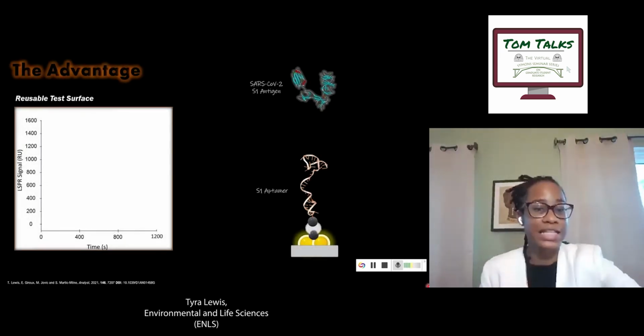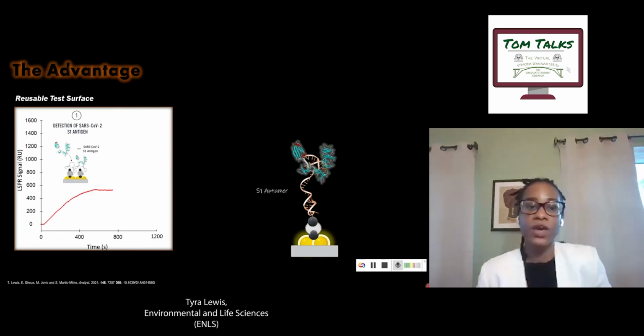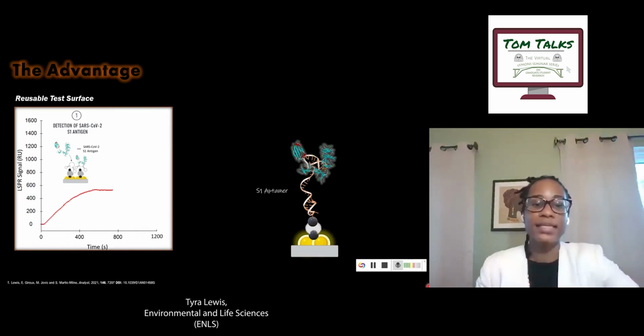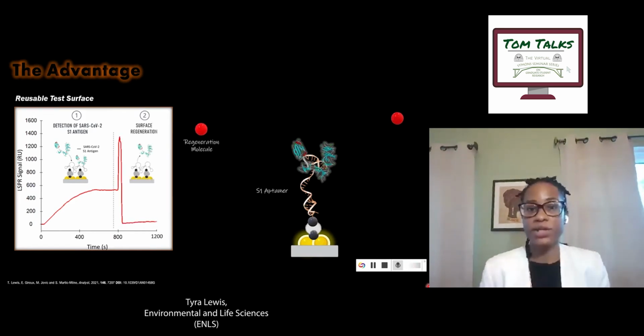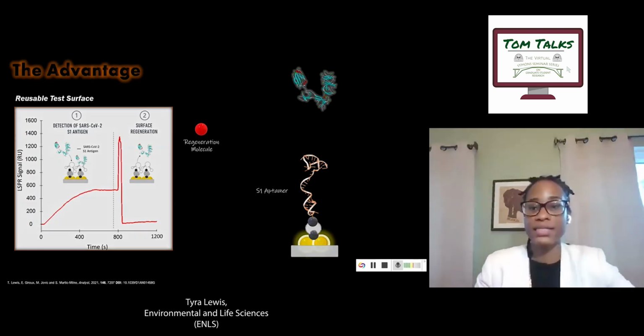One benefit of using this LSPR method is the potential for reusability. Luckily, this is not a one-time use platform, and we can use the same testing surface for several consecutive measurements. So essentially, once we have the S1 antigen captured by the appropriate aptamer, we are able to refresh the surface through a simple regeneration step. And this is done with the use of a specific regeneration molecule, which basically reverses that reaction, allowing for the bound protein to be released from the custody of the aptamer agent, making the surface clear and ready for measurement of another patient's sample. So let's now take a look at an example application.